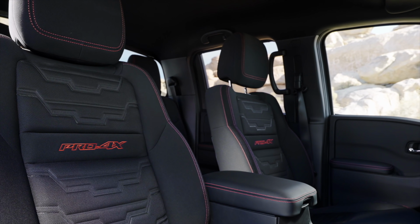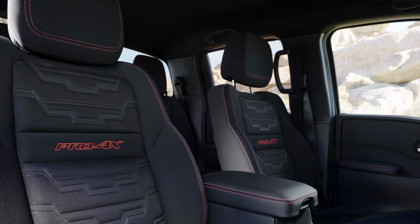You've got to feel the seats. These are the zero gravity seats. Yes. We still feel gravity. Well, I've decided that. Nissan's been very excited about their zero gravity seats ever since they were still here.